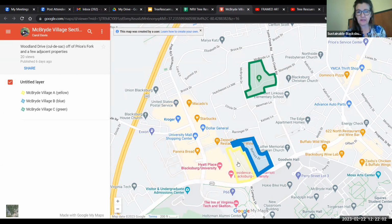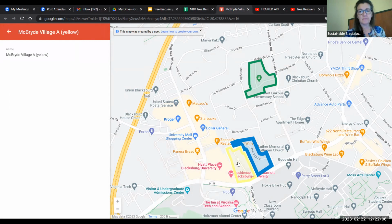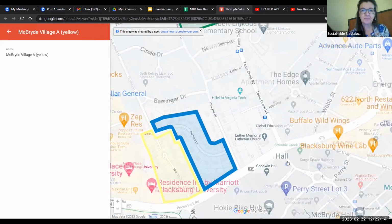I wish I had a mouse. I don't know how to scroll in without a mouse. But you know how to do this? Make it go in closer. Is it like this? Oh, yeah, like that.